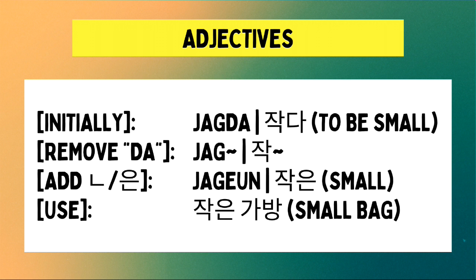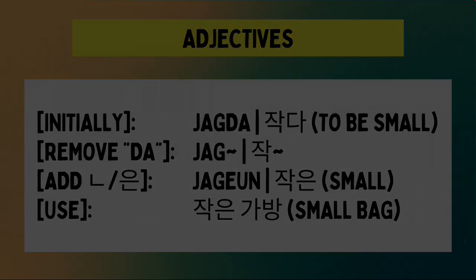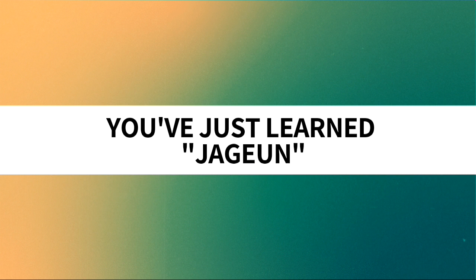And by the way, we need to take note that the second step, in which we add the 니은 or the 은 syllable, is different from adding the 은 or 는 suffix to words when we are trying to indicate the subject. So please don't be confused between the conjugation of an adjective and the addition of 은 or 는 to make a word a subject. Just a quick rundown. We started with 작다, we removed 다, we're left with 작, and we added 은 to create 작은. And with that, you've just learned 작은.